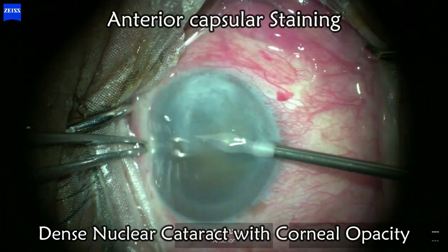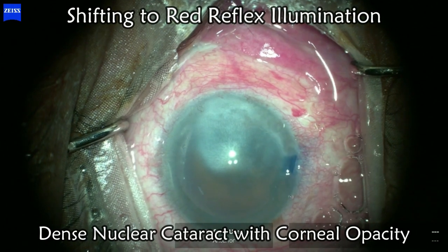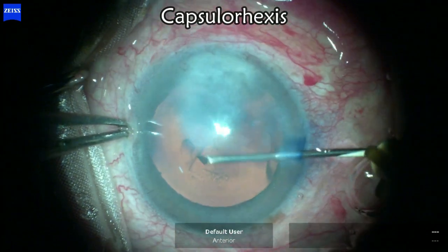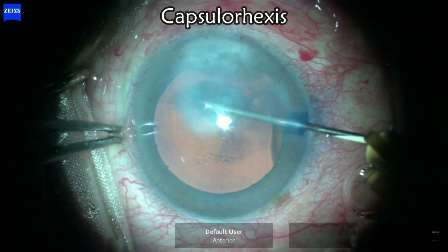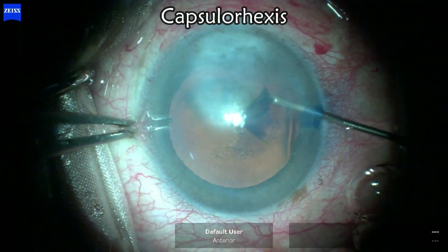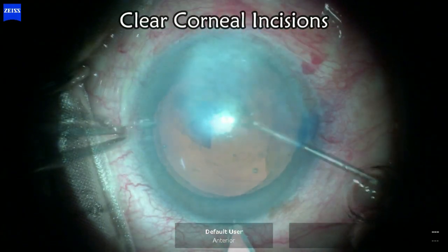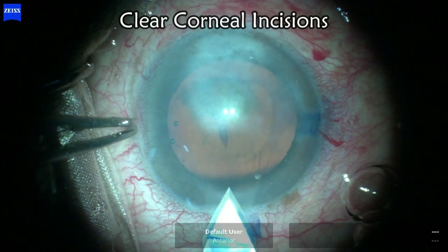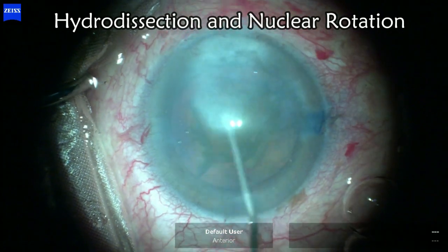The third case is that of dense corneal opacity following removal of pterygium encroaching on the pupillary axis in a case of dense nuclear cataract. Switching off oblique illumination by turning the knob to position 1 provides excellent red reflex while performing capsulorhexis. Capsular staining was done with trypan blue, which helped in visualization in this case. One can appreciate the superior contrast provided while performing the rhexis in the area of corneal opacity. The fluid wave during hydrodissection is easily appreciated.